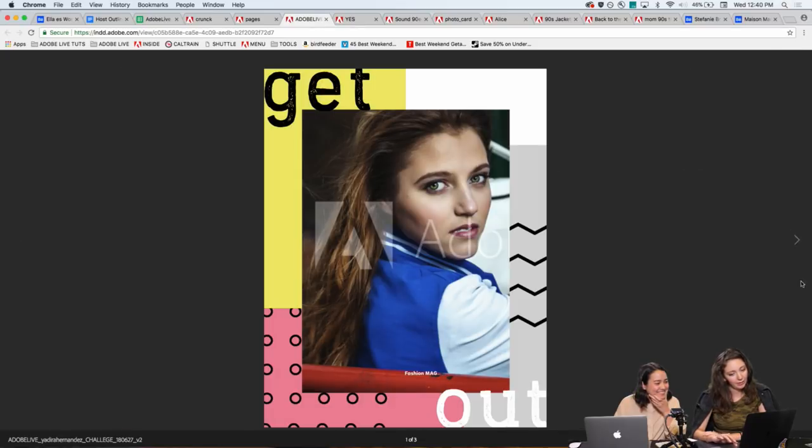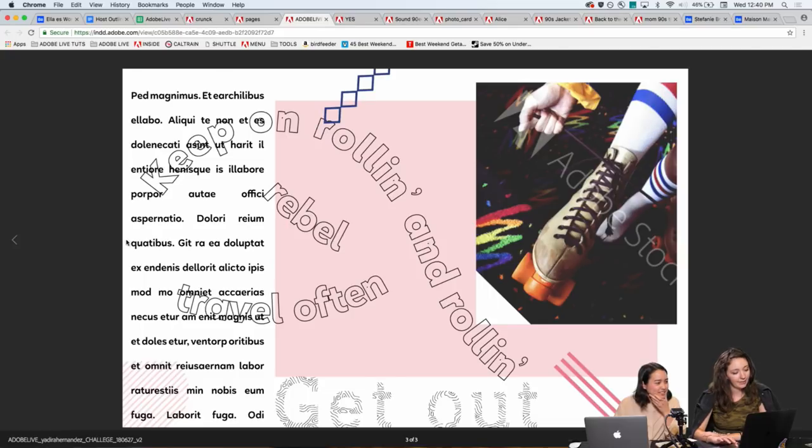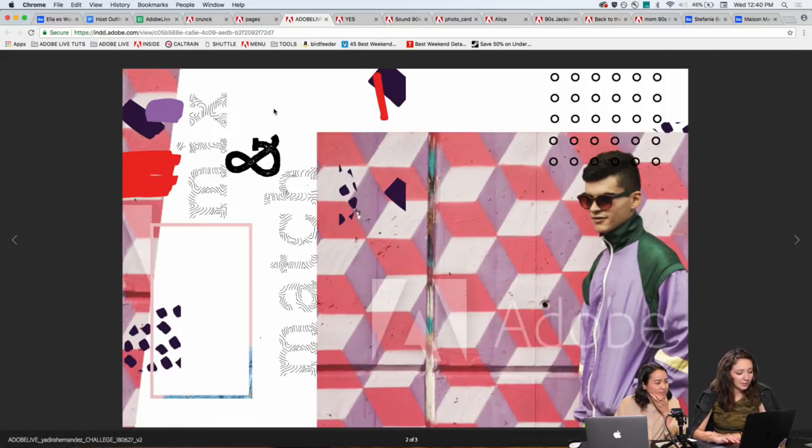Nice. Even the interesting cropping of these two images, this one, diagonal. I like the overlapping of text, image, illustration, squiggles. Yeah, it's a nice word, squiggles. Like it. Cool, great job.